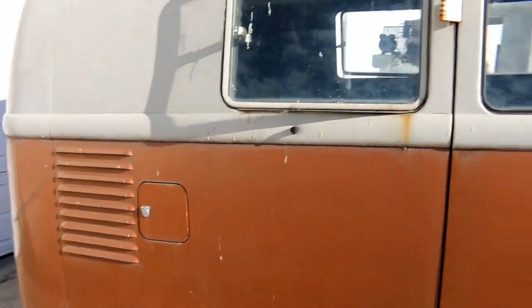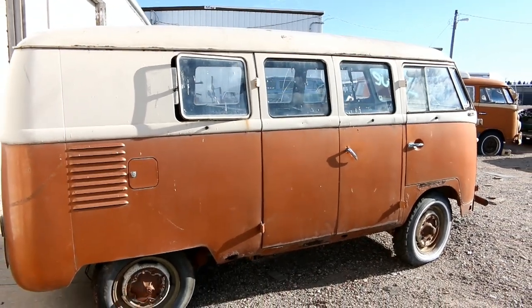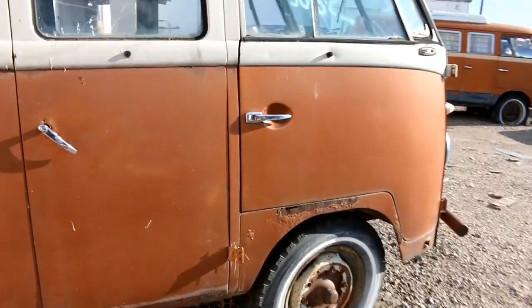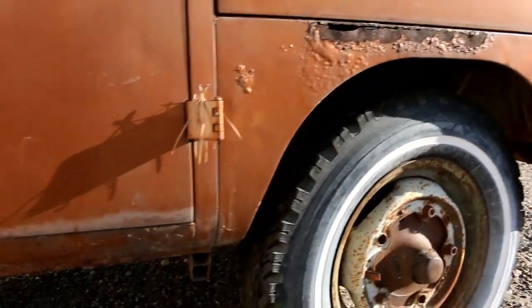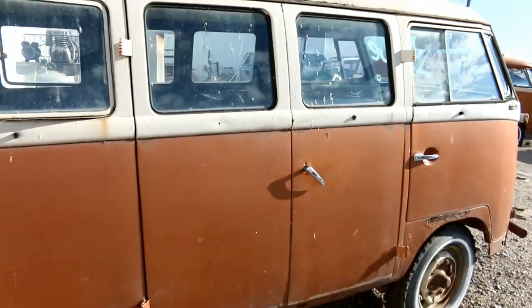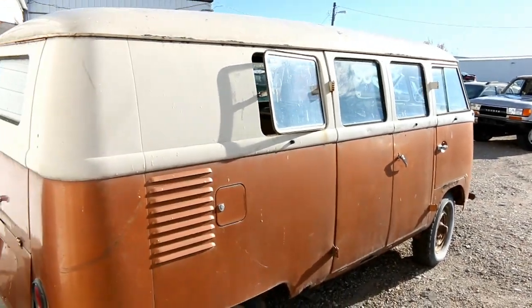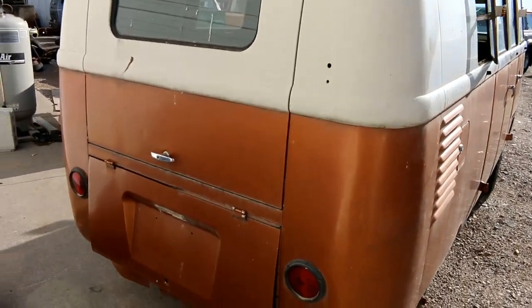In a second here, I'll pop the doors open and we'll take a closer look at what the interior looks like. It's pretty nasty, really. Look at this dog leg here. Little rusty. Rocker down here is a little rusty as well. I haven't got a real good look at the floors yet because, to be honest with you, this thing is like a rat's nest inside. It's pretty bad. Anyways, I'll swing around here.